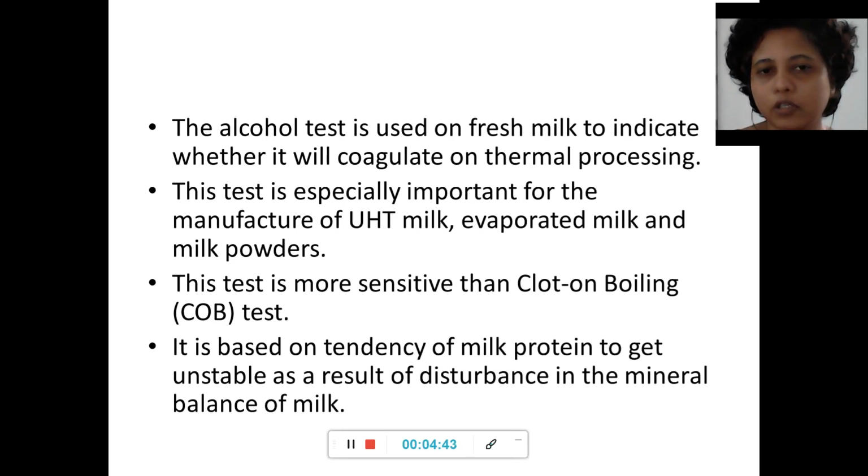So the alcohol test is used on fresh milk to indicate whether it will coagulate on thermal processing. This is especially important for the manufacture of UHT milk, evaporated milk and milk powders, and it is more sensitive than the clot on boiling test. It's based upon the tendency of the milk protein to become unstable as a result of disturbance in the mineral balance of the milk.